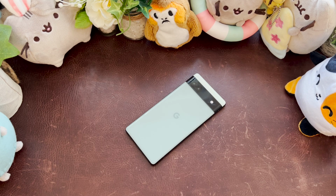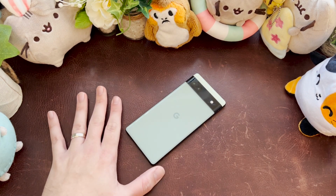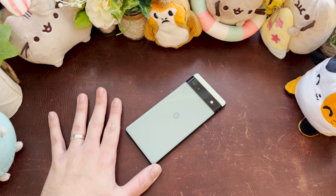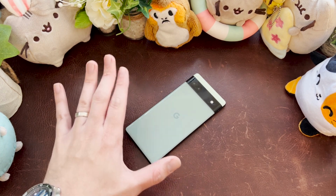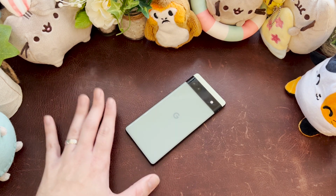One of the devices I've been anticipating the most, the Google Pixel 6a. I was curious to see their response to both the iPhone SE3 and also the Samsung Galaxy A53 5G. And now here we have it, the initial impressions, kind of initial review after 48 hours of this device.